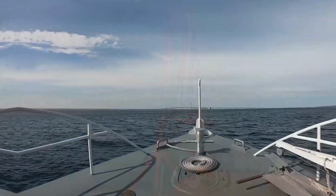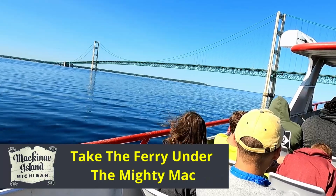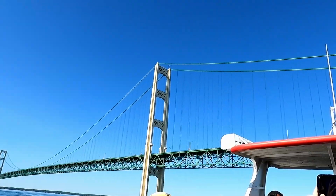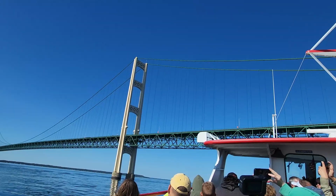Let's go. And today, when we took the ferry ride, yesterday we took the early ferry ride, and today we took the 9:30 ferry ride so that we could get a look at the bridge up close and personal. So check that out.